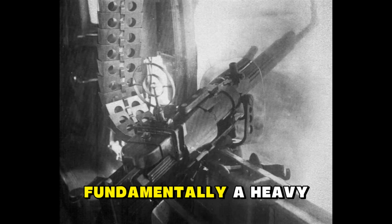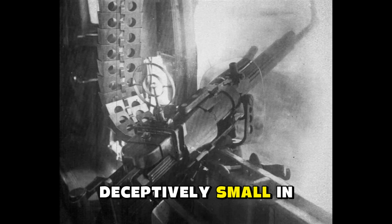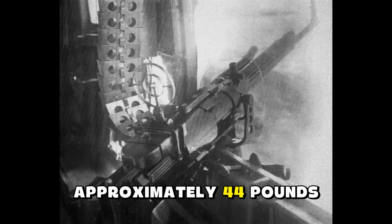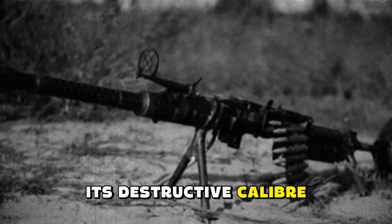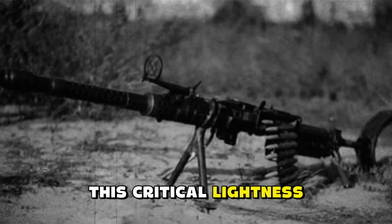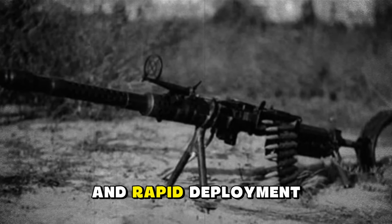This weapon was fundamentally a heavy 13mm machine gun, yet it was deceptively small in stature. It measured less than 4 feet long and weighed only 20 kilograms, approximately 44 pounds. This made it uniquely light for its destructive caliber, a huge advantage for stealthy fighter integration. This critical lightness and compact size were absolutely crucial to its success and rapid deployment.